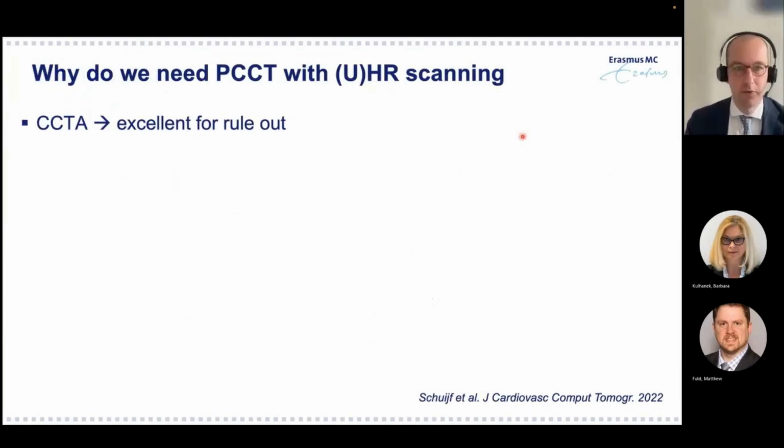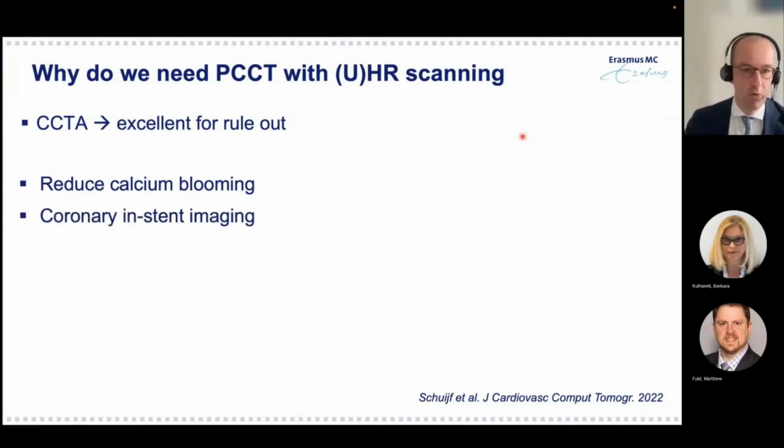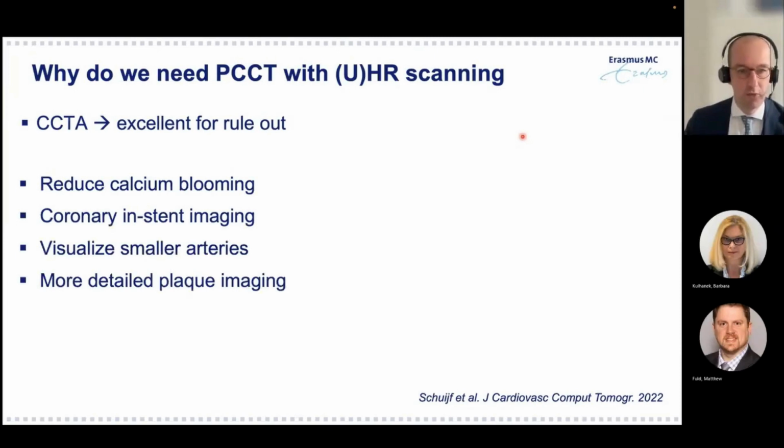So why would we even need photon counting CT with high resolution and ultra high resolution scanning? Well, of course, we know that, especially for coronary CTA, it is excellent in ruling out coronary artery disease. But we also know that with conventional scanners, there's still room for improvement, especially in the field of reducing calcium blooming artifacts. We want to improve in-stent imaging of coronary stents. We also want to visualize smaller arteries. We want to do more detailed plaque imaging, allowing also for more detailed quantitative plaque assessment.